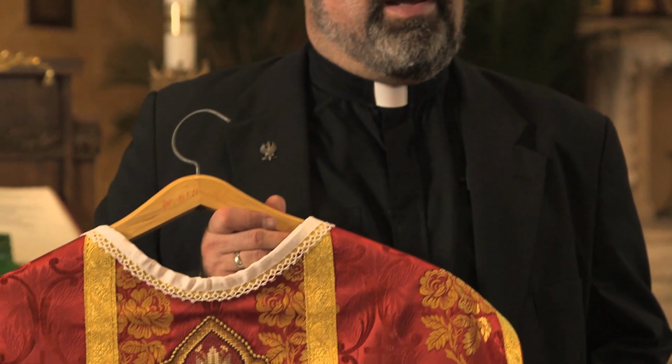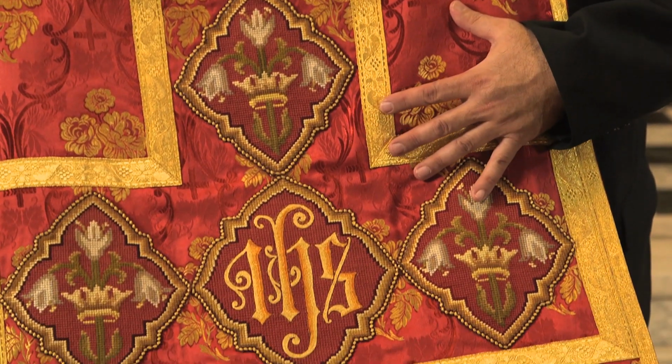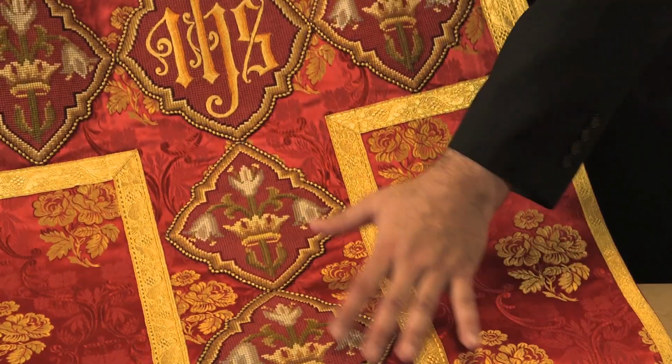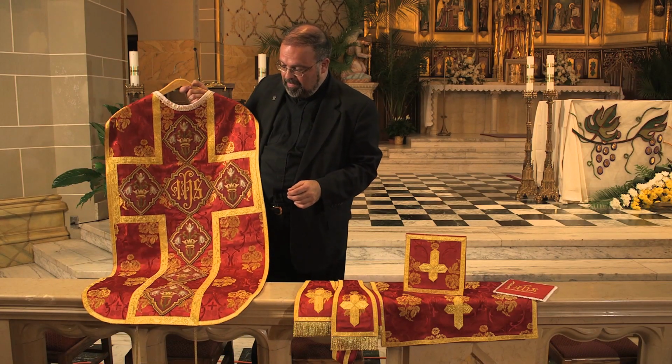This is a vestment that was, I guess you would call it, reclaimed. This is a vestment that's appropriate for Tridentine Mass, certainly, in the Roman style, and it's made from embroidered pieces that came from a vestment that once was in service, totally fell apart, and was rebuilt. So these things can be done.